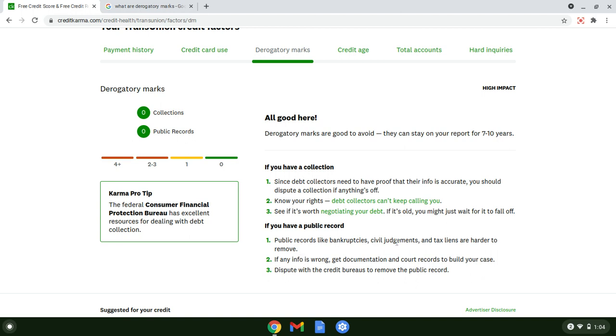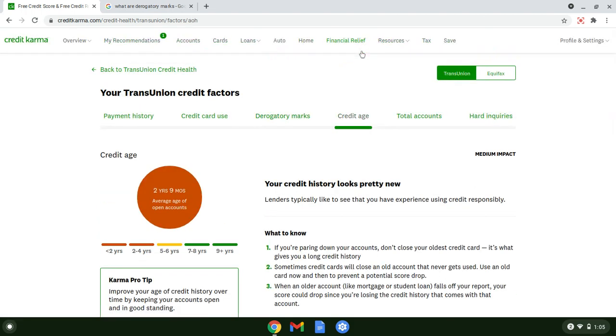But like it says here, public records like bankruptcy and civil judgments are harder to remove. If any info is wrong, get documentation and court records to build your case, and then of course you can go ahead and dispute it. Make sure you dispute by writing a letter and not making a phone call. Dispute with the credit bureau. So that is that. These are the three high impacts: the payment history, credit card utilization or credit card use, and the derogatory marks.